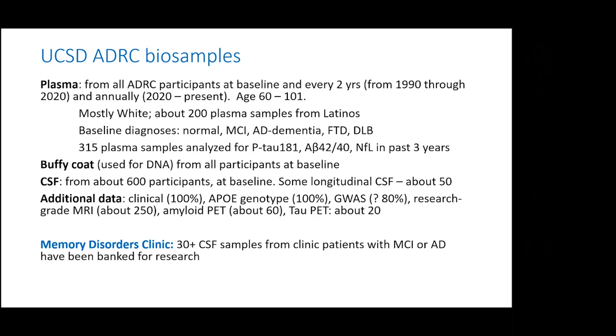This covers an age range of more or less 60 to 101. There are mostly white participants. About 200 plasma samples so far come from Latinos, or rather 200 subjects, actually. There can be multiple samples. The baseline diagnoses are normal, MCI, AD dementia, which can be mild or moderate, starting off. We have some samples from people with frontotemporal dementia and some with DLB.